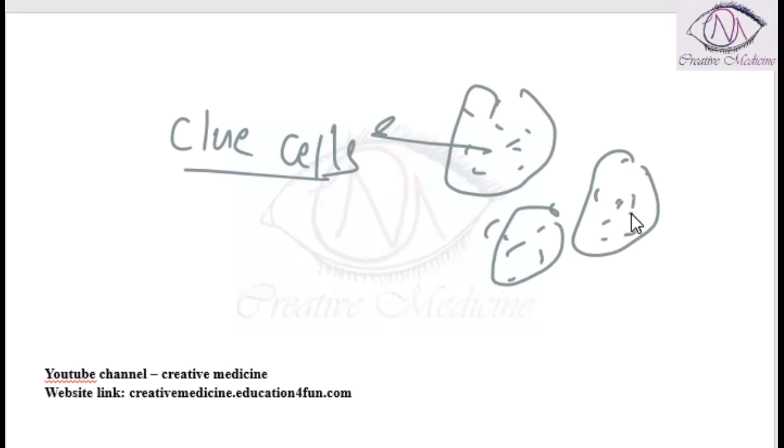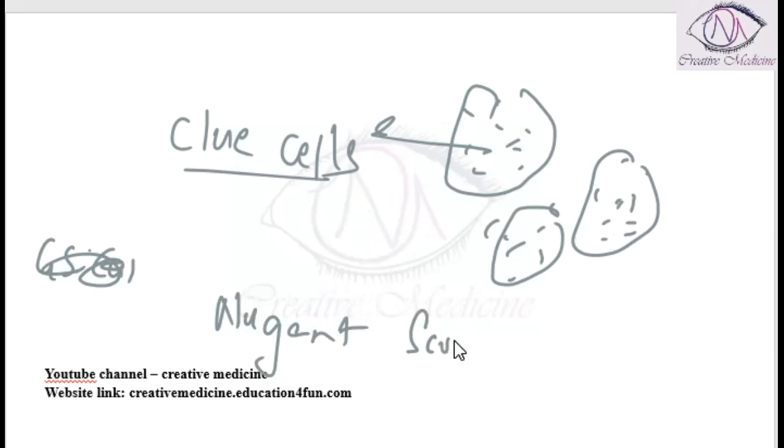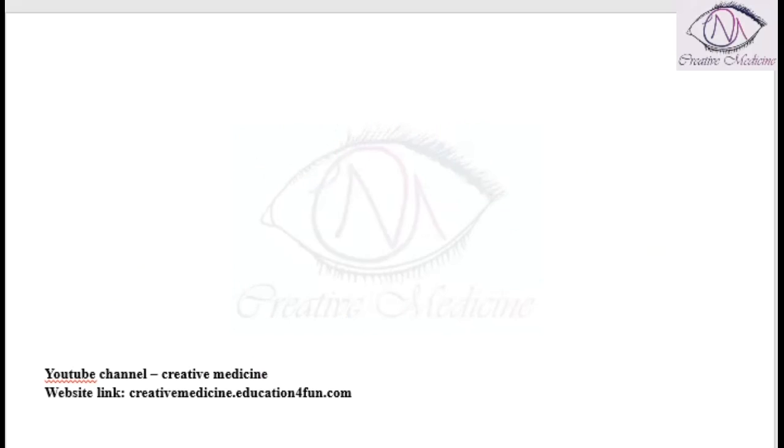Gold standard examination, that is on gram staining, you will do Nugent stain. Nugent score is 7 to 10. It is seen in bacterial vaginosis. This Nugent score is done only if the diagnosis cannot be done clinically or if it is not done on saline microscopy. The whiff test is done in bacterial vaginosis.